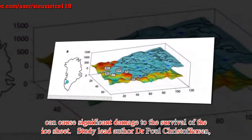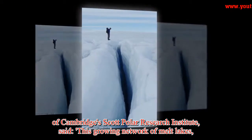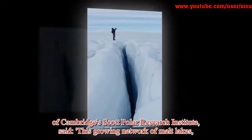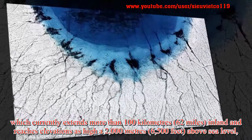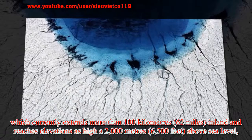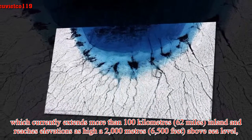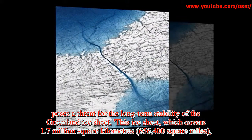Study lead author Dr. Paul Christoffersen of Cambridge's Scott Polar Research Institute said this growing network of melt lakes, which currently extends more than 100 kilometers (62 miles) inland and reaches elevations as high as 2,000 meters (6,500 feet) above sea level, poses a threat for the long-term stability of the Greenland ice sheet.